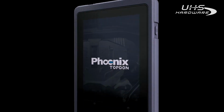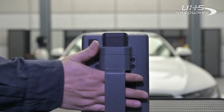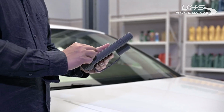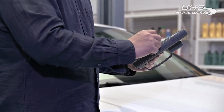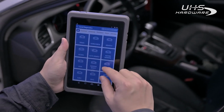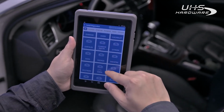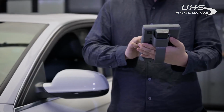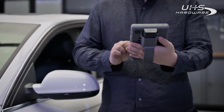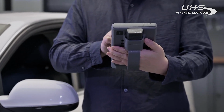The TOPDON Phoenix Advanced All System Diagnostic Scan Tool provides intelligent power for busy technicians that demand wide coverage for modern vehicle repairs. The easy-to-use Android navigation enables the technician to quickly perform a wide range of features. With OE-level software coverage and updates for US, Asian, and European vehicles from 1996 to the present.